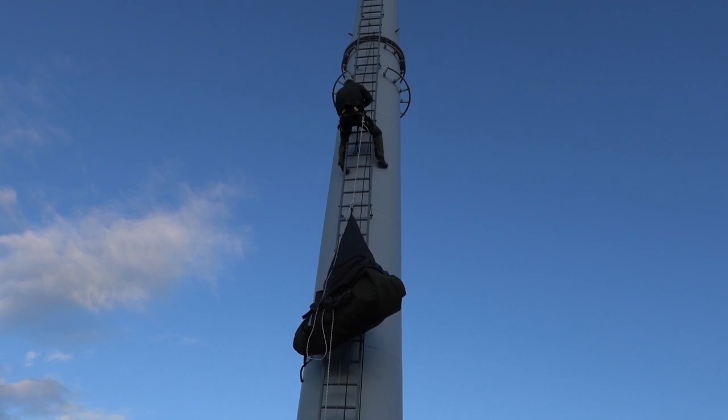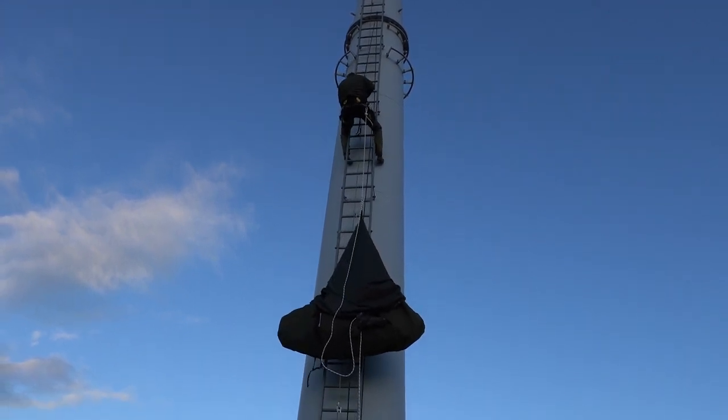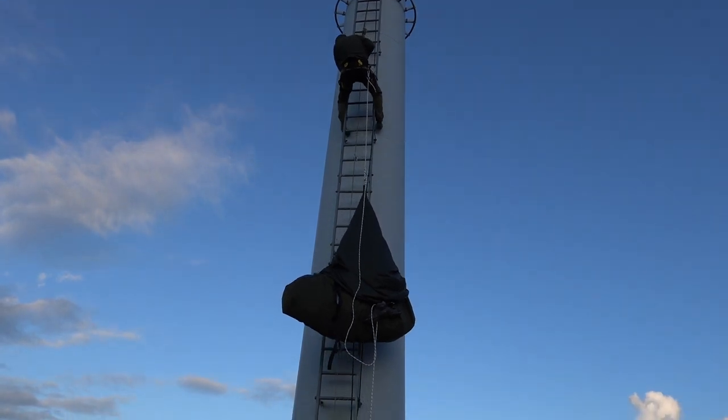This was a majorly scary bit. This is the first time I've ever abseiled, and so really it's the first time I've been at any height hanging on that thing.